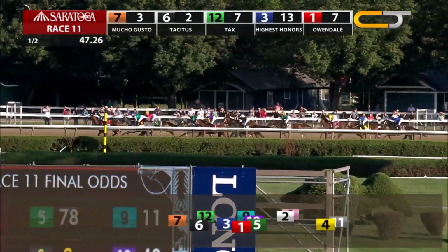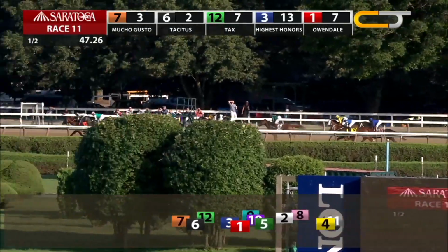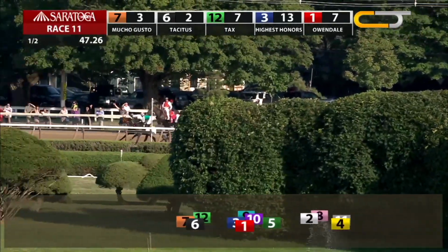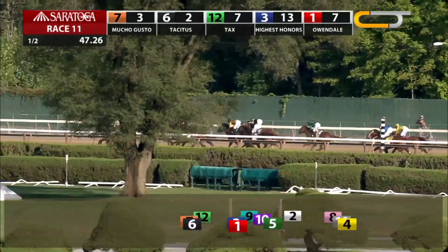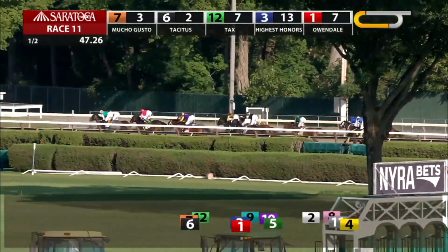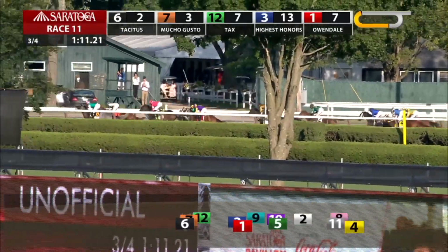Definitely a one-turn horse, and really likes Belmont. 2 for 2 here when he broke his maiden, and then when he won the Carter last time out. 2 wins so far this year. To go along with that, his only bad career race was that Kentucky Derby. Really the horse to beat here. We have a lot of impressive horses we'll touch on, but everything is pointing to this horse running another big race.